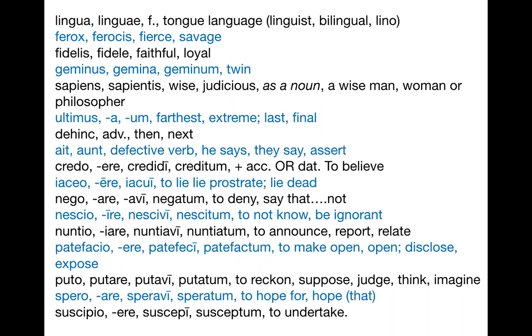Sapiens, sapientis means wise or judicious as an adjective. As a noun, though, it can just be like a wise person or a philosopher. Ultimus usually means last or final, but I guess it can also mean farthest or extreme. So that's what ultimate means. Ultra means beyond. Ultimus means last, usually. Dehinc just means then or next. I feel like we have like 4 words for then or next now, so that's fun. Like that's literally all it can be. There's no nuance that separates dehinc from tum or deinde.